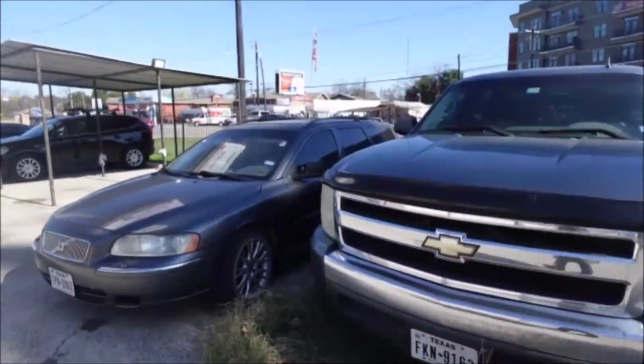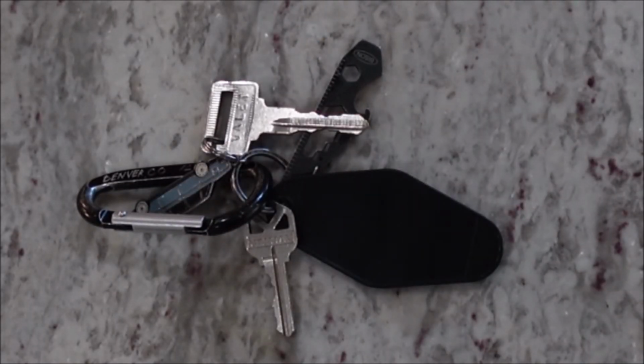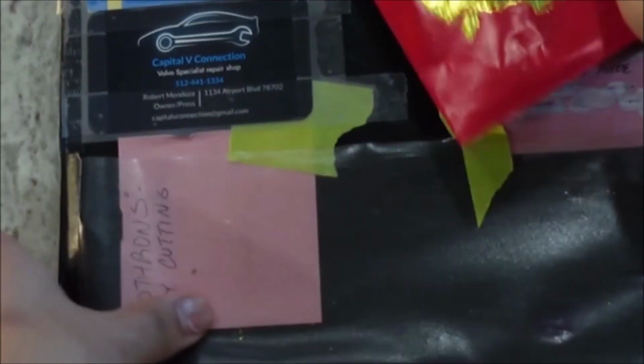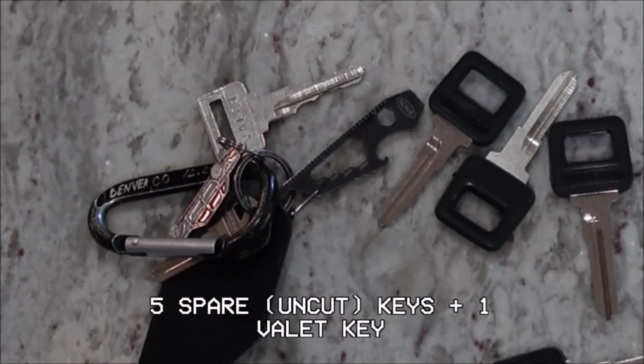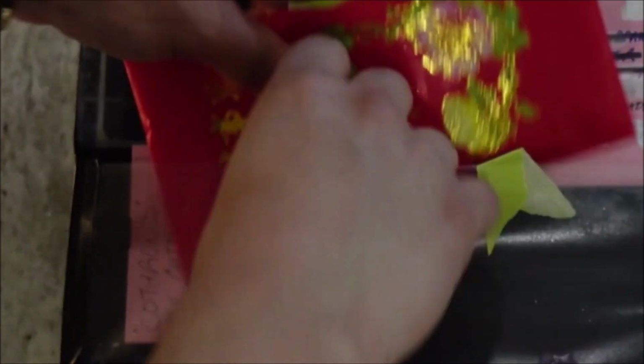The registration is out of date, but I have the registration papers as well as anything else. And as far as keys go, I have a single valet, but in the Bible, I have these 5 uncut spare keys. So you could potentially have 6 keys. Take them to Cothran's, as a recommendation from Troll.